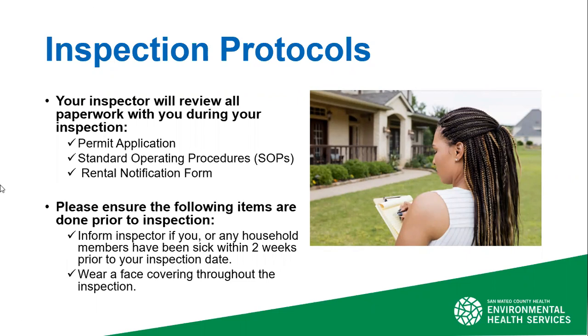This is a new area for everyone, a new type of facility. So it's going to be very important that initially we do everything possible to keep you and your customers safe. And there are several items that we'd like you to consider prior to your inspection.